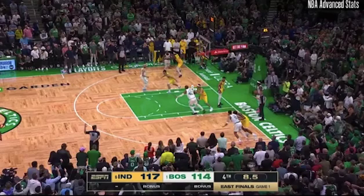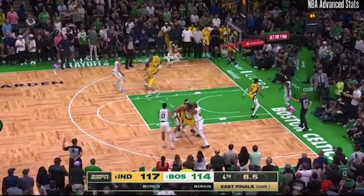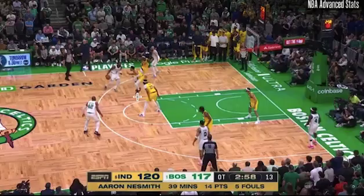So Pascal Siakam is going to have to run around this Derrick White screen and have a pretty decent closeout. We're going to play slip screen and then the screen there. Long closeout, ball's already halfway to Jaylen Brown in the corner. And when he catches it, he's facing the basket already. So Pascal can't foul, which was what the goal was, and then Jaylen Brown's able to hit the three. The theme of the series for Jaylen Brown, like I mentioned earlier, was just attacking these switches, attacking these lesser matchups.